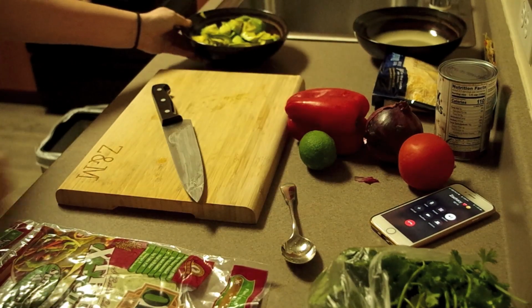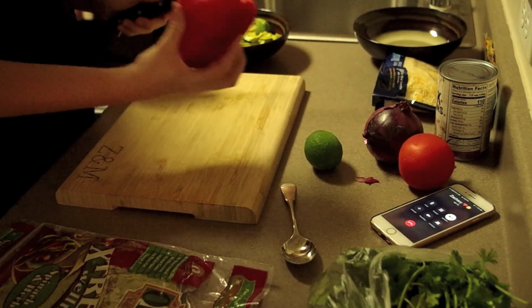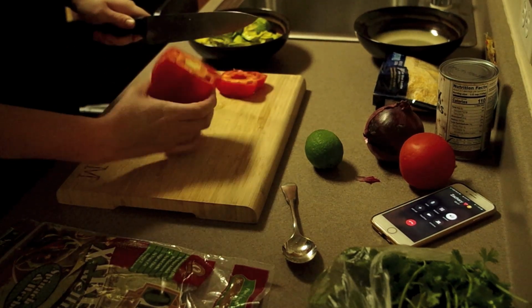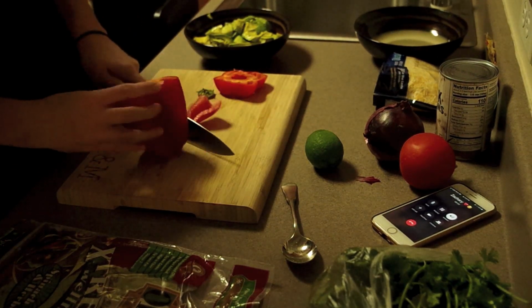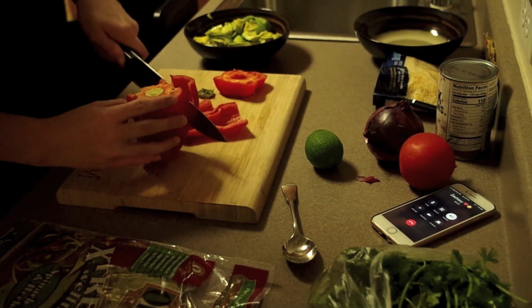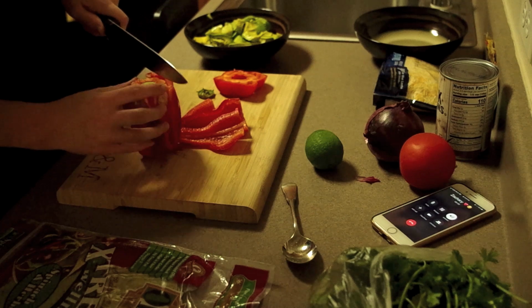Once the avocado was all done, I went ahead and chopped up the red bell pepper into cubes as well, or I guess you say I diced it. So I diced the red bell pepper, and then I went ahead and sliced the red onion and put all of those in a separate bowl together.